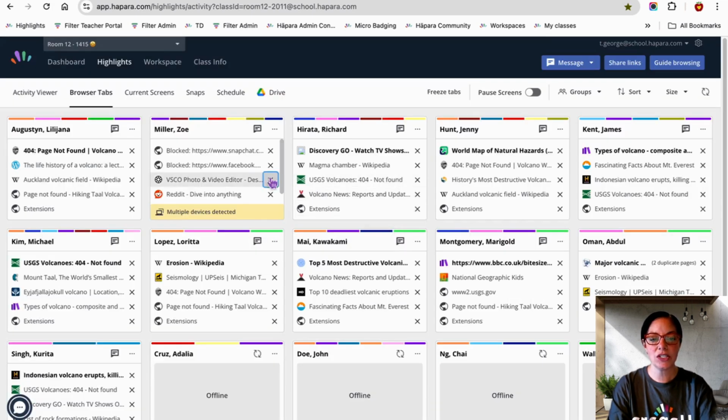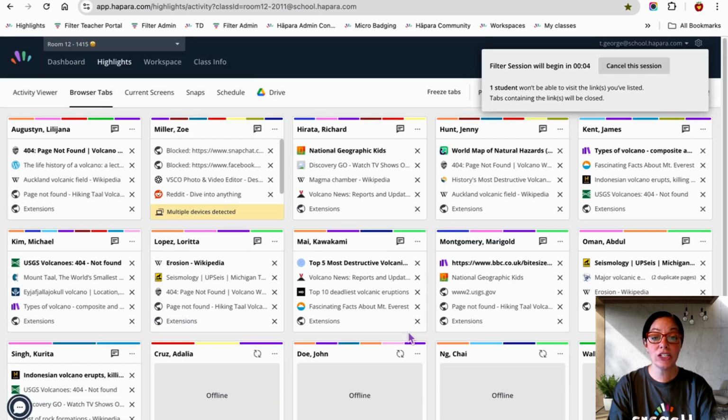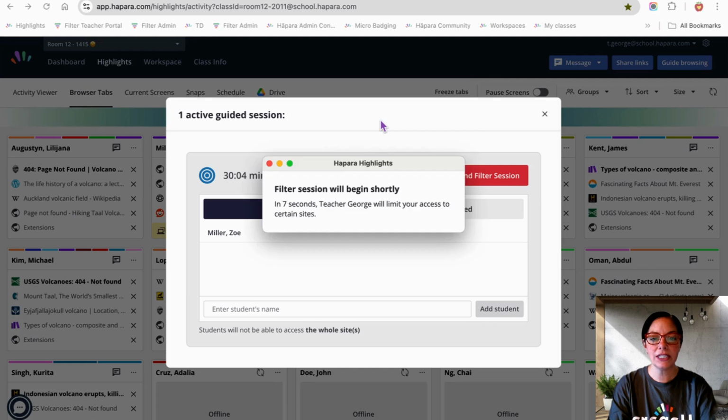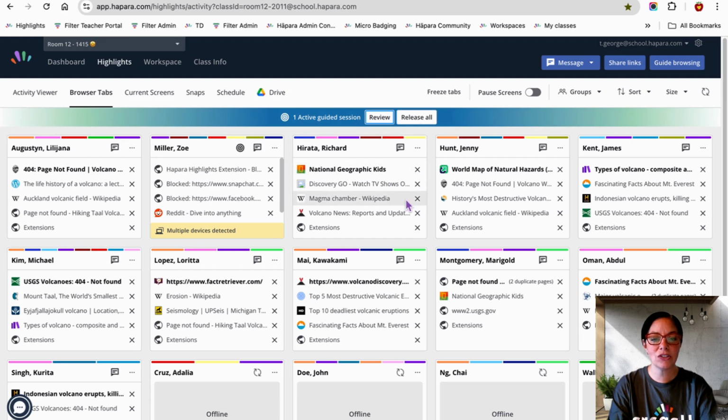Educators now have the choice to block the website for the class or a student. When learners try to reopen the website, they are unable. Learners can be immediately released from the block session. Gentle redirection helps learners get back to their tasks.